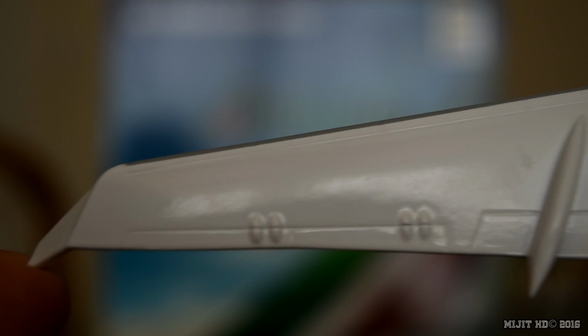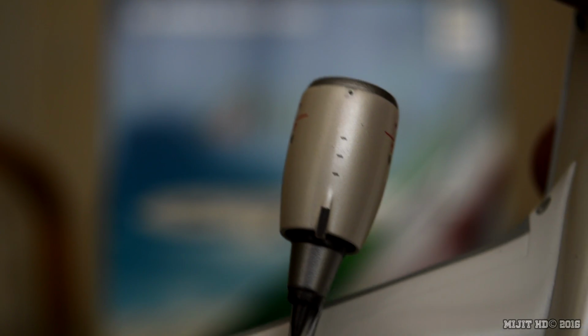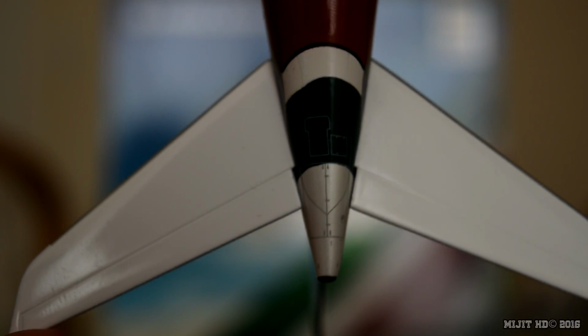Underneath the wing, flaps, slats, ailerons. We have the fuel dump valve at the trailing edge of this fairing right here. Underneath the engine. And the same on the side, but with the registration number. Continuing down, we have two more antennas. And then we come to the APU housing.